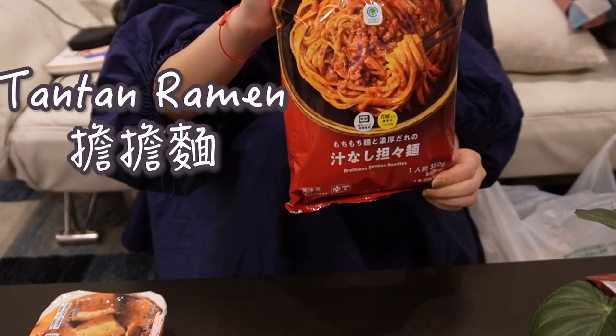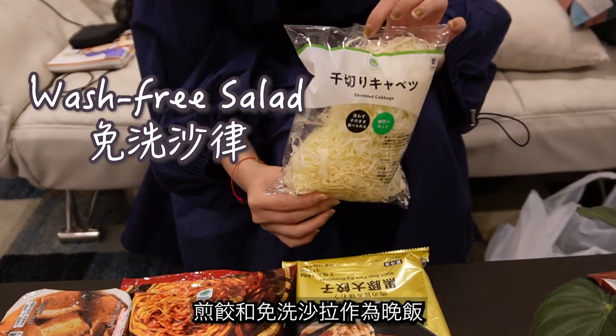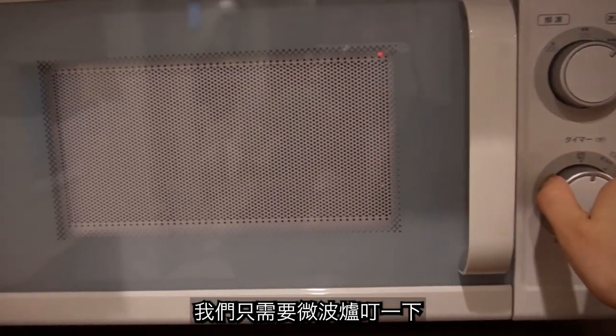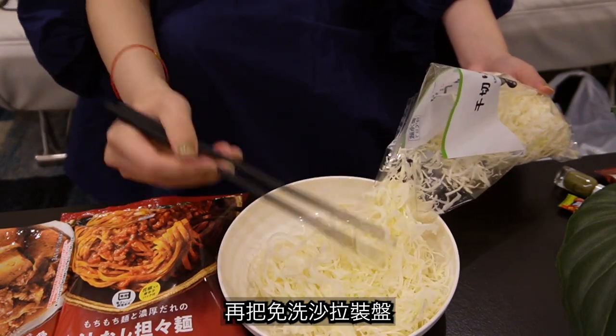tantanmen, fried dumpling, and wash-free salad for dinner. What we need to do is simply microwave it, pour the wash-free cabbage salad on the plate.